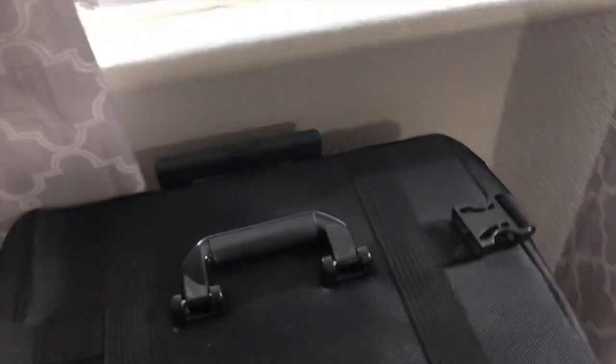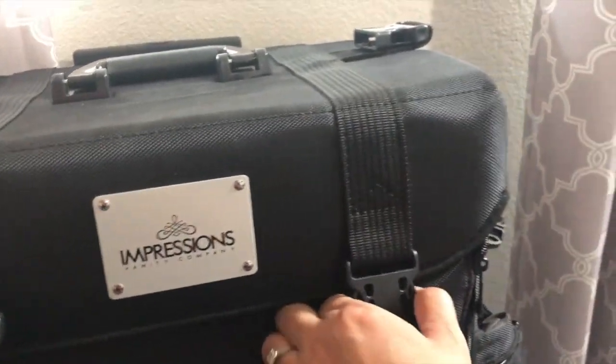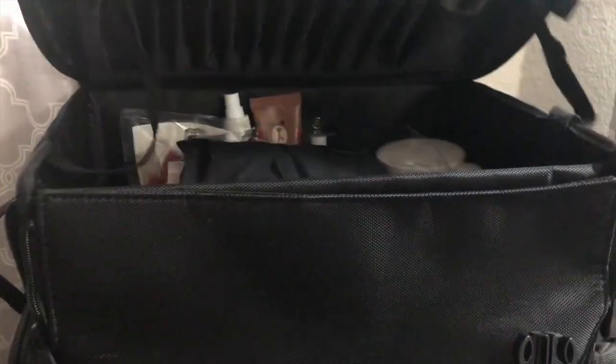Okay, and if you notice I'm missing my comforter because it's washing, or I just washed it, so it's drying still.